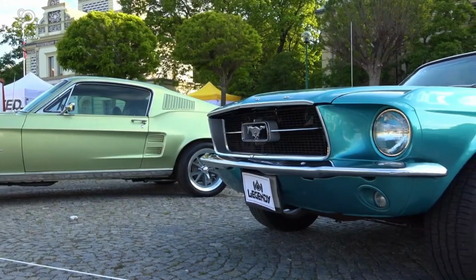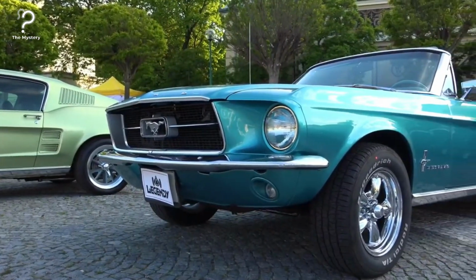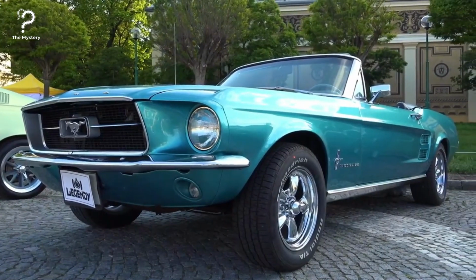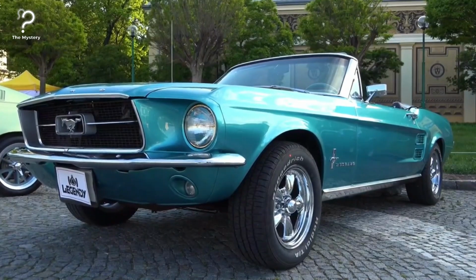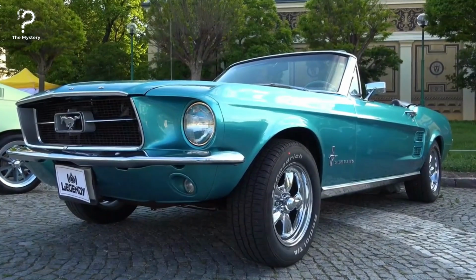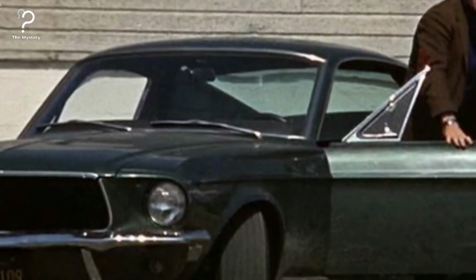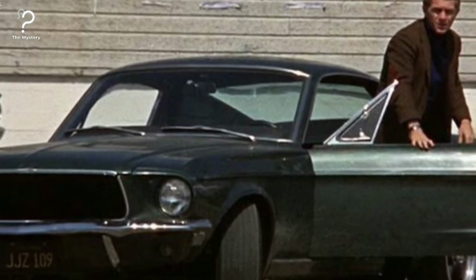An updated version of the redesigned 1967 model, the 68 Mustang became an American icon thanks to its role in the Steve McQueen classic Bullitt. Car collectors were relentless in their pursuit of the legendary model. This made Zack's life difficult. But he wasn't willing to give up on his search, and in July of 2017, his determination finally paid off.